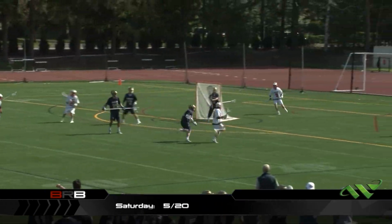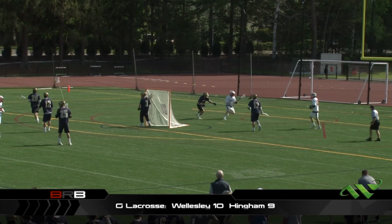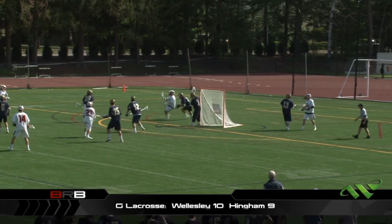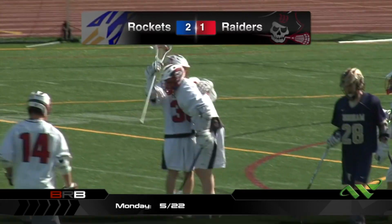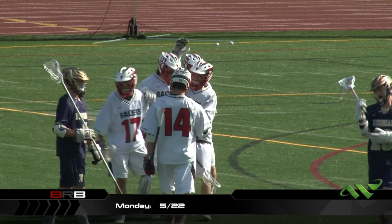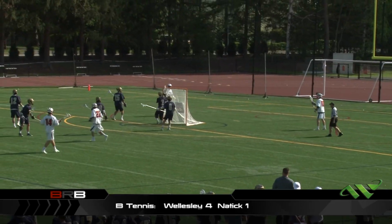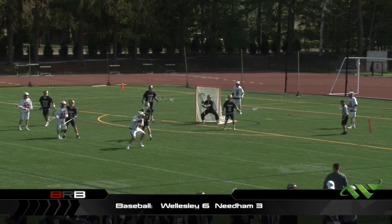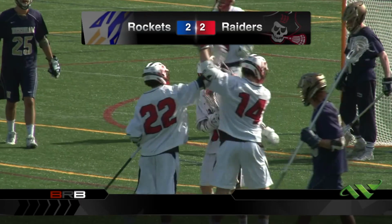Patience would be key here out of that break though as Wellesley keeps the ball on the move. Hugh Callahan in the X makes his move, fighting, and I mean fighting hard to find the cage. Hard work pays off as Callahan gets Wellesley on the board here, down 2-1. Raiders man-up advantage works to perfection as Michael Bones swings it out to Grant Kasikas, and Kasikas cranks it into the cage, tying it back up 2-2.